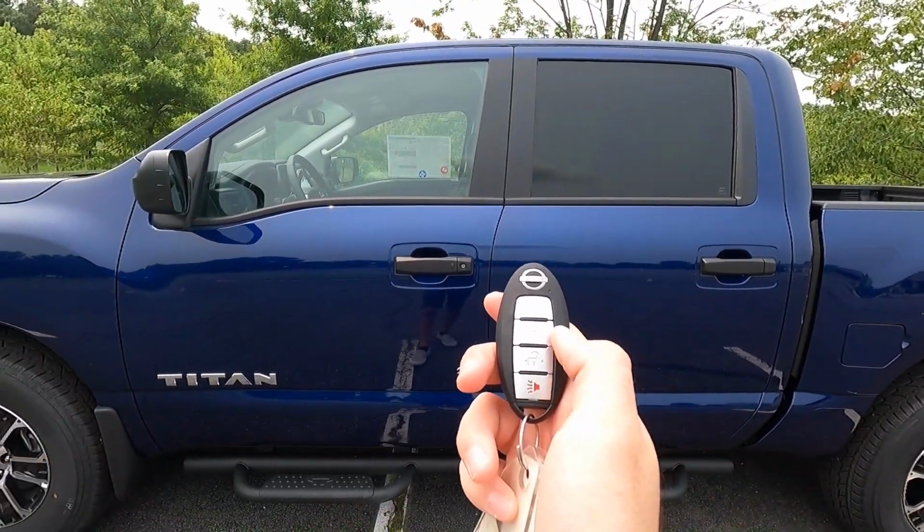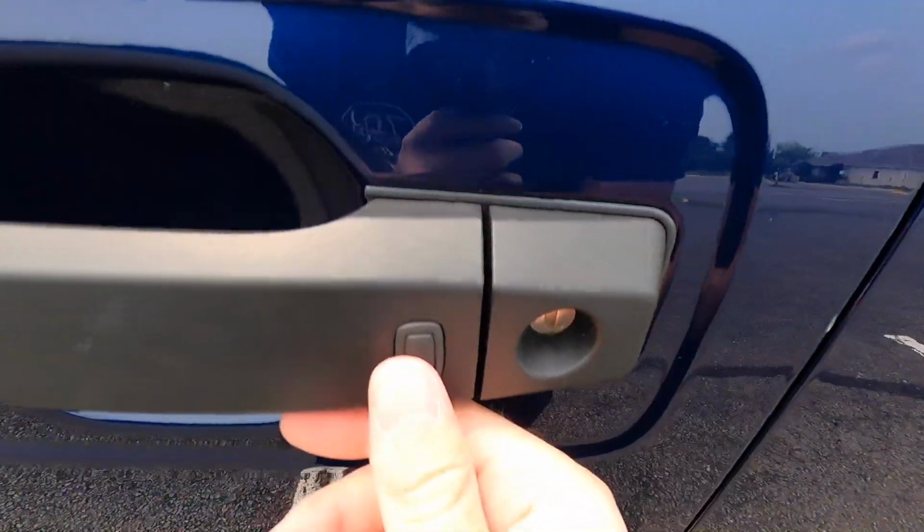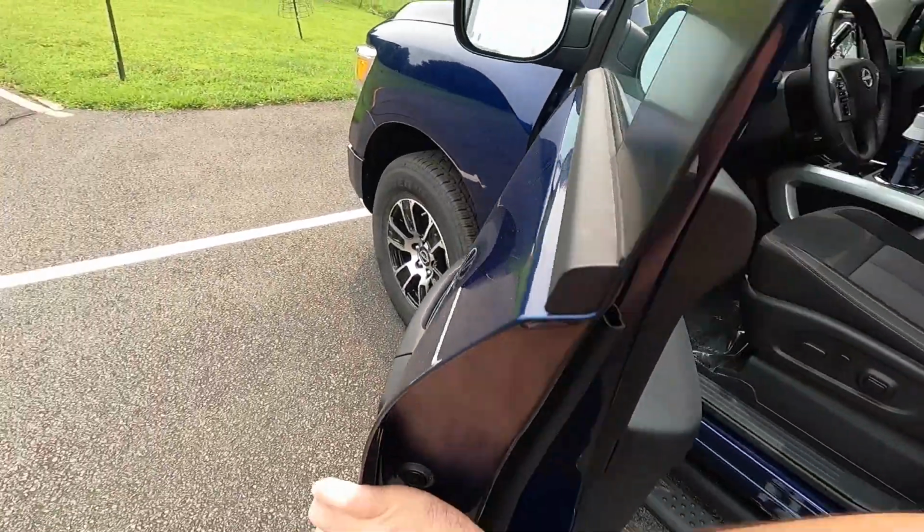That is what it sounds like when it fires up. But like I said, you get keyless access. Just make sure you have your key fob in your pocket. Walk up to the vehicle, press on this button right here, and the vehicle will unlock.